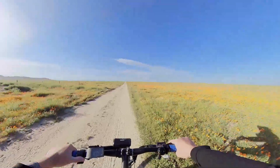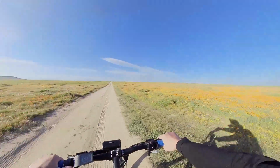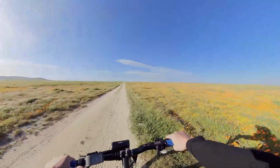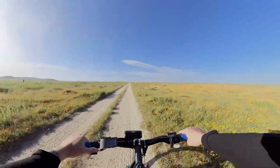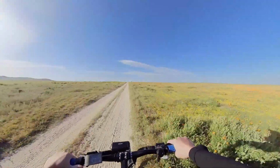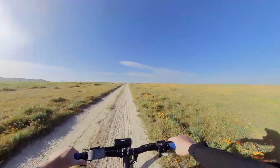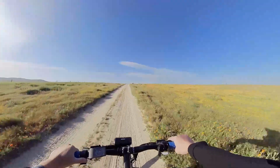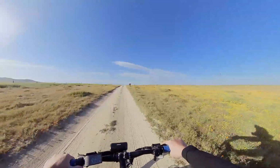But yeah, if you're from LA, I think this is a great experience. If you have an e-bike and you want to just take it out on an adventure, definitely go here around March or April. Crystal has always been wanting to see the poppy fields for over 5 years now, she said. So we finally got to see it.